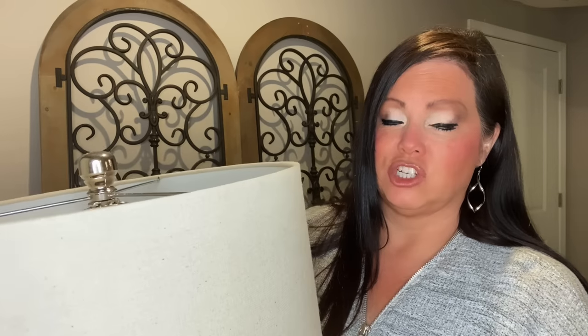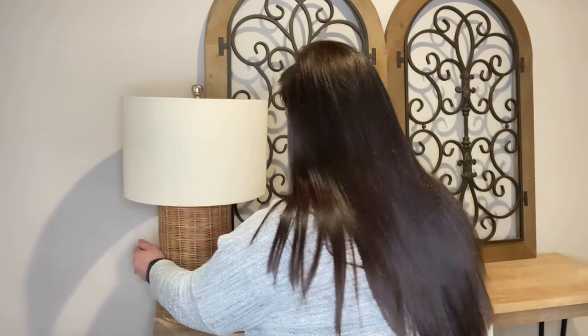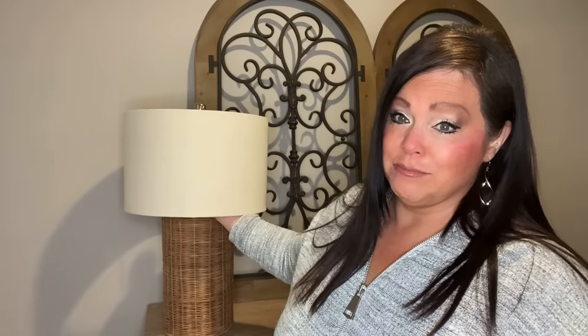Okay, next, I'm really, really, really into texture these days. So I found this lamp at, I believe, TJ Maxx, and it has a nice shade, and I'm gonna place it off kind of to the side. I'm all about my ambiance, so let's turn it on. Let there be light.